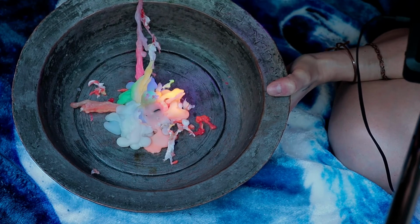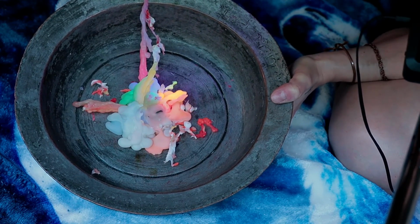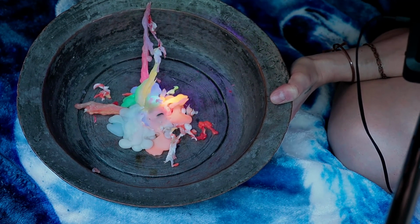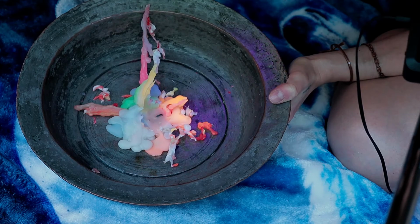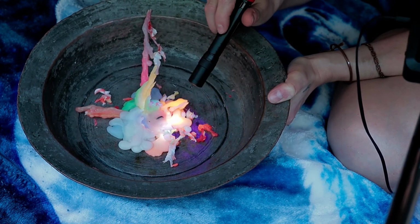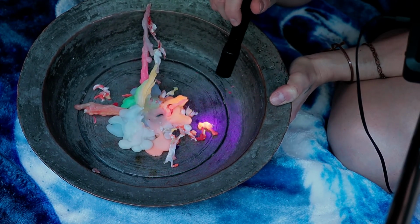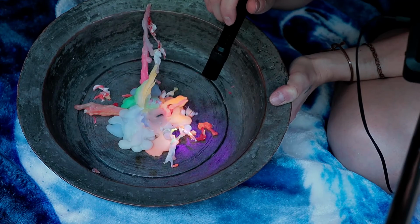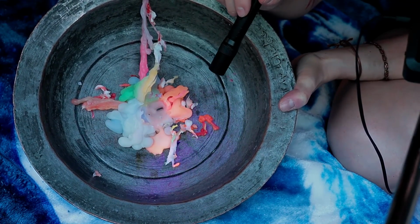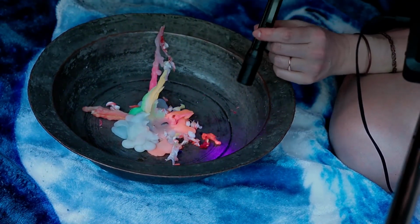Now, these candles are designed to be very drippy, and I wanted that to be the case because I did want to read it afterward. But you would also, for a road opener candle, want it to burn very completely. So there's that as well.